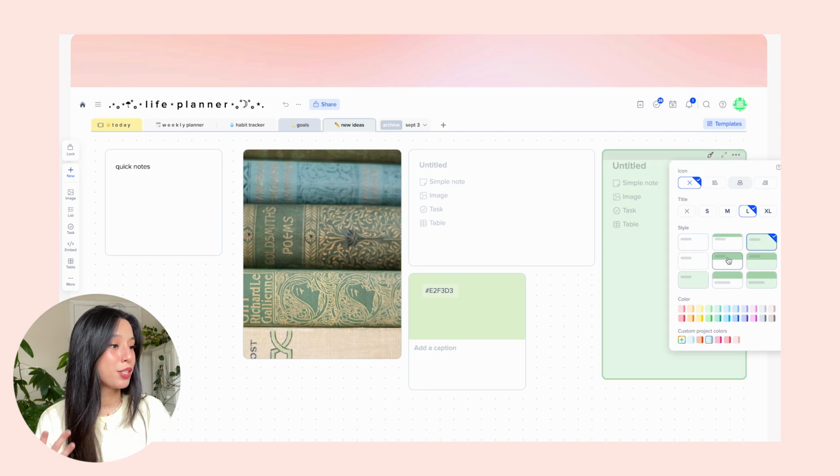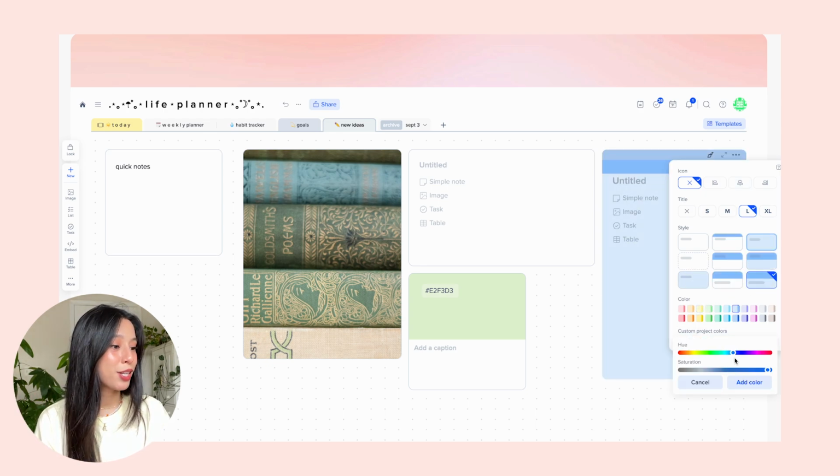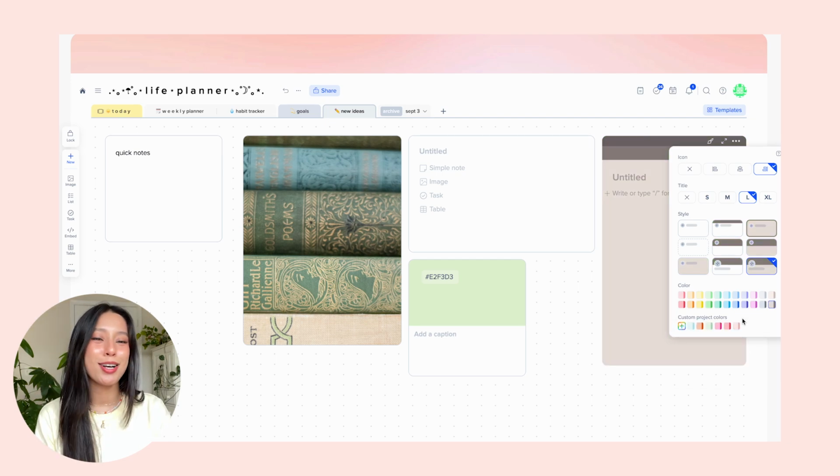You have all these different ways that you can make the tile look, all these different layouts, and you can pick out all of these different colors. If you have the paid version of xtiles, you even have this little color slider, so you can really pick out any color that you want. This is really nice for creatives who really want to create something custom and beautiful.